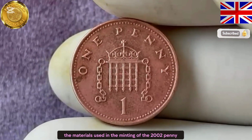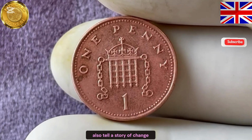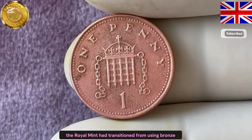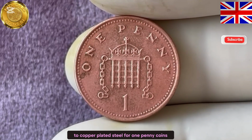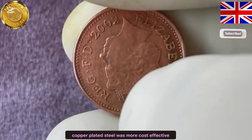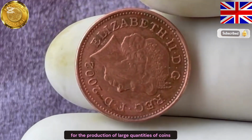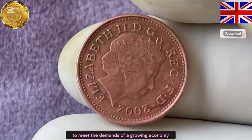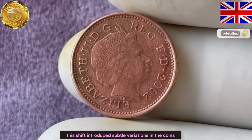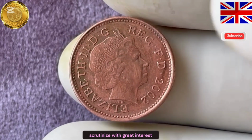The materials used in the minting of the 2002 penny also tell a story of change. By this time, the Royal Mint had transitioned from using bronze to copper-plated steel for 1 penny coins, a move driven by economic considerations. Copper-plated steel was more cost-effective, allowing for the production of large quantities of coins to meet the demands of a growing economy. However, this shift introduced subtle variations in the coin's appearance and weight, which collectors would later scrutinize with great interest.